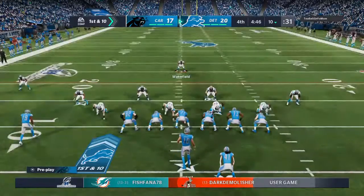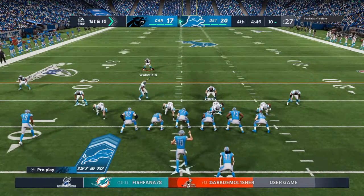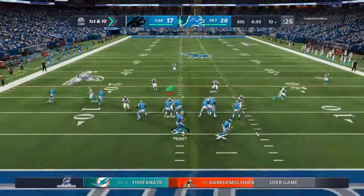Maybe somebody ran the wrong pattern. Maybe some balls were tipped. It could be so many different things. Bottom line, though, it comes back to the guy throwing them.